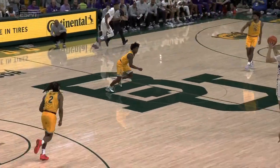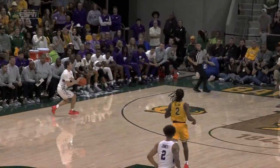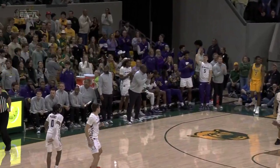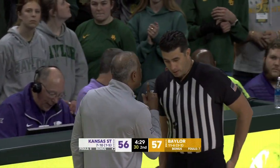Right here you see him beating the pressure. Ball only touches the floor once. Great anticipation, but the confidence to let it rip. When the coach tells you you've got a green light, you're going to get it up.